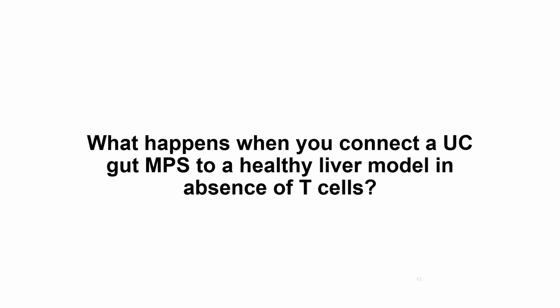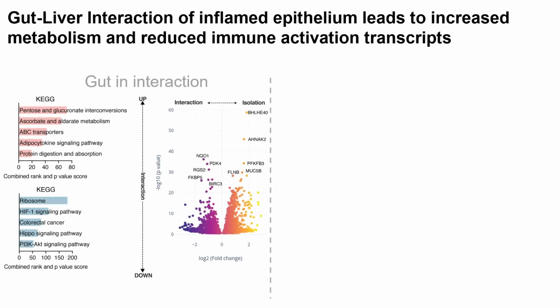So what happens if we take an ulcerative colitis gut model with its dendritic cells and macrophages, and we add that to a liver model and we connect them together? Actually, something very interesting happens. Rather than my assumption that we would see liver inflammation, we see the opposite. We actually see that the liver says, they're there, and the gut kind of calms down a little bit.